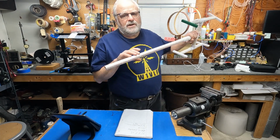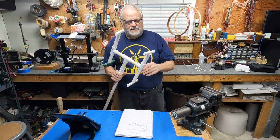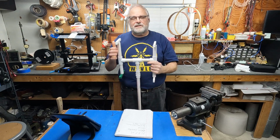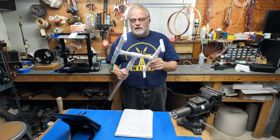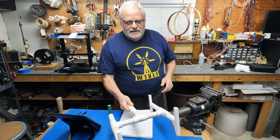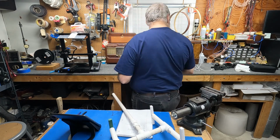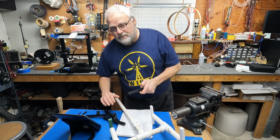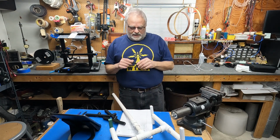All right, so see this? This doesn't look like much, right? Looks like the world's smallest wire wound open core loop, but yet another loop video is coming. And I printed up a bunch more stuff. Just a quick heads up.